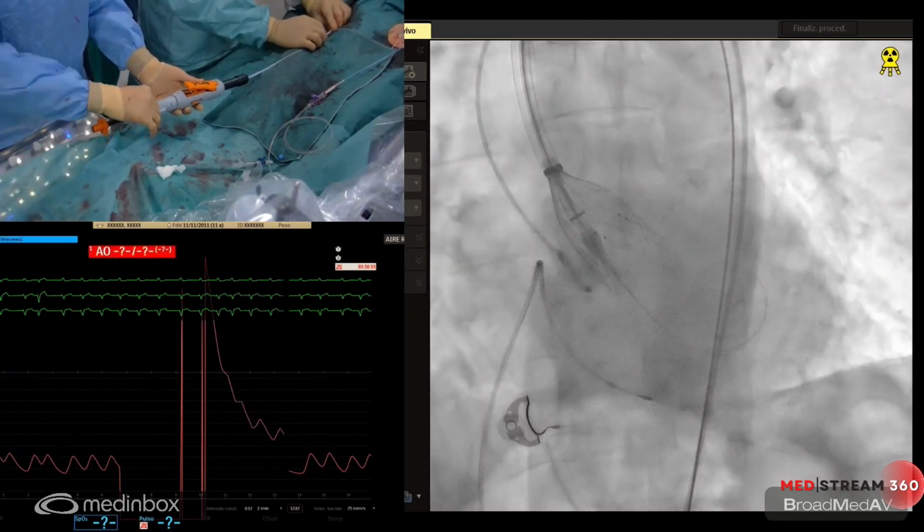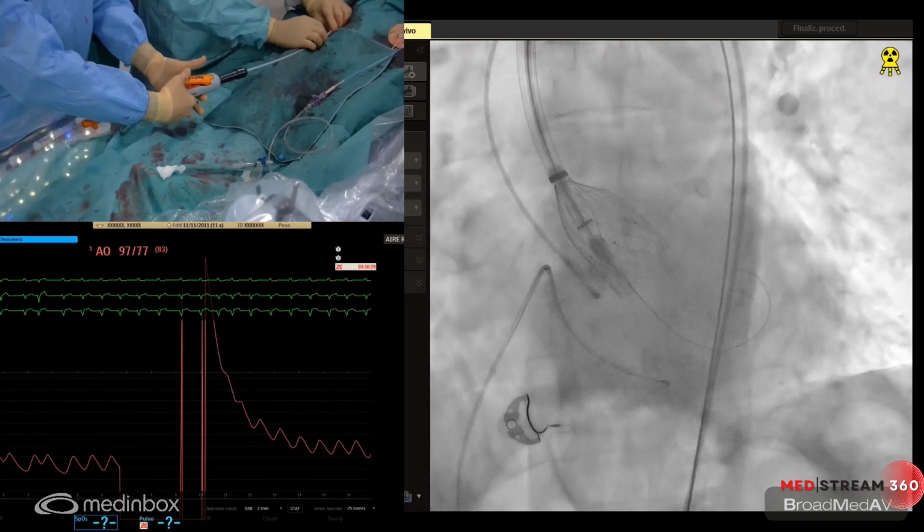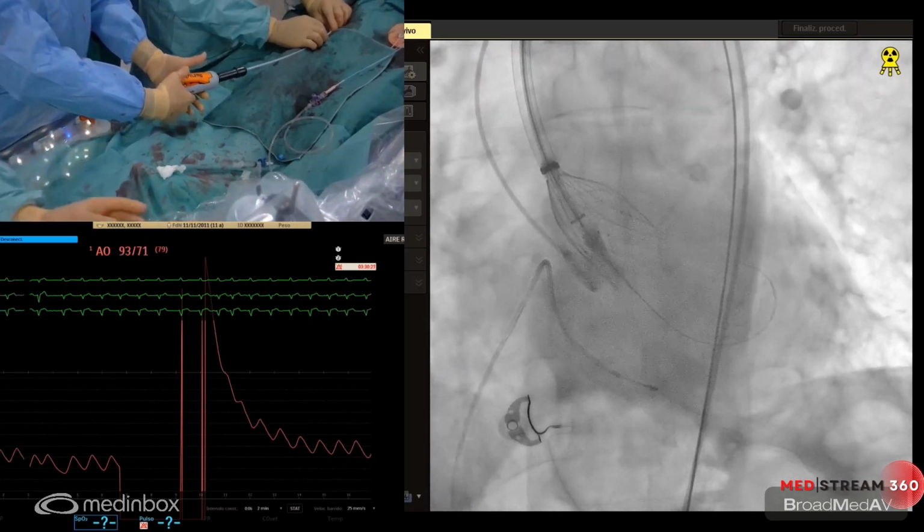The position is perfect. Yeah, the position is perfect. Now we are going to open the most proximal part of the valve.